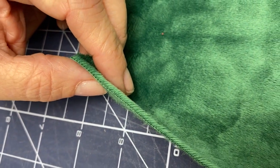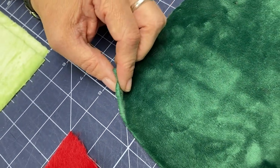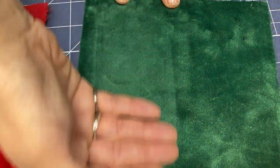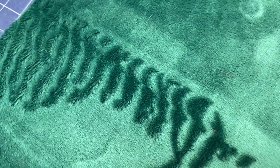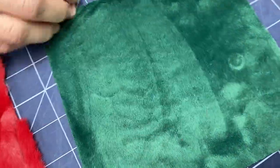The biggest thing to remember is that it's polyester, and it is 100% polyester, and it's a knit fabric. So that makes it different to work with. The thing about Cuddle 3 is you'll notice that if I pet down, it smooths. If I pet back up, it does a little ridge thing. So that's the nap. And that's one of the ways that you can actually tell that it's a better quality of Minky, is because it'll have that real division of which way the nap goes.